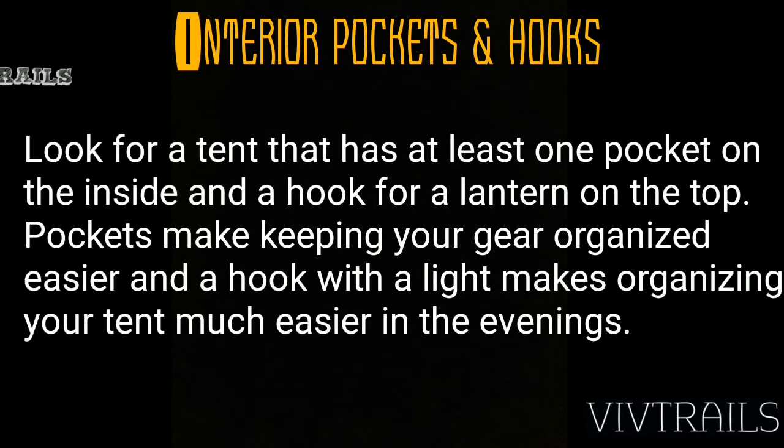Interior pockets and hooks. Look for a tent that has at least one pocket on the inside and a hook for a lantern on the top. Pockets make keeping your gear organized easier, and a hook with a light makes organizing your tent much easier in the evenings.